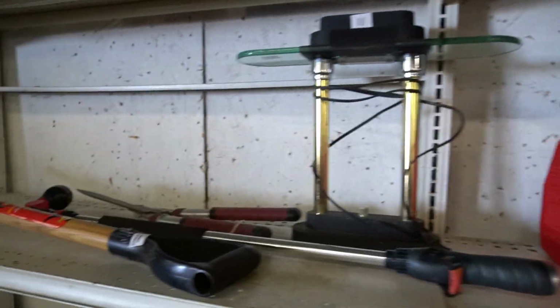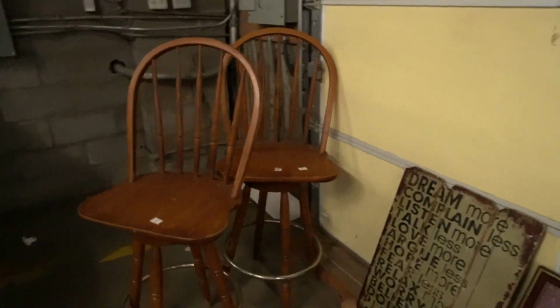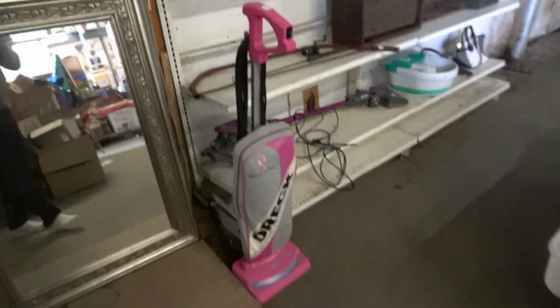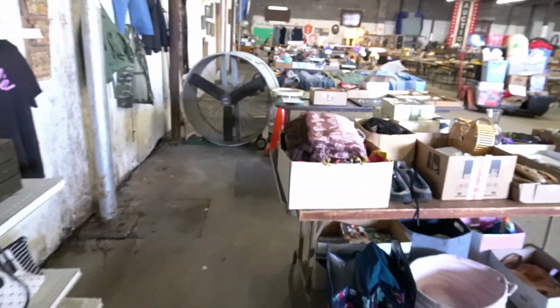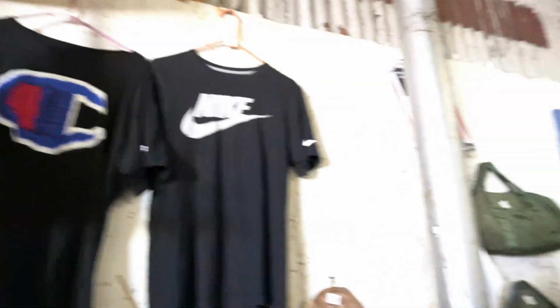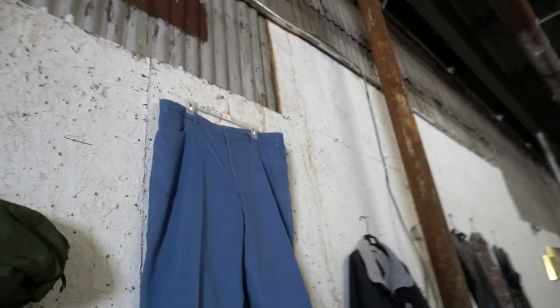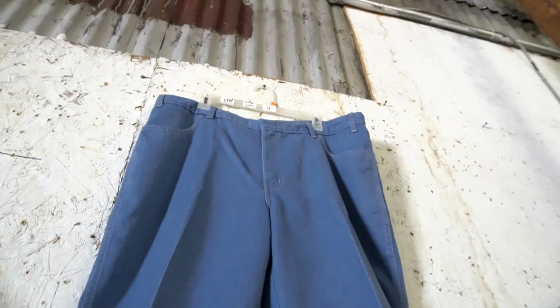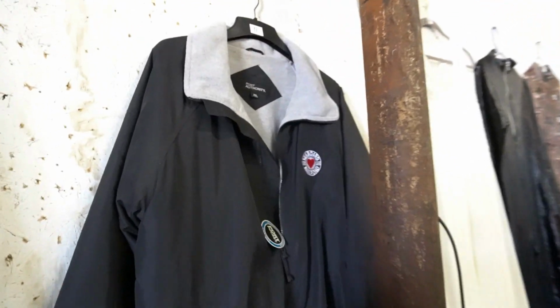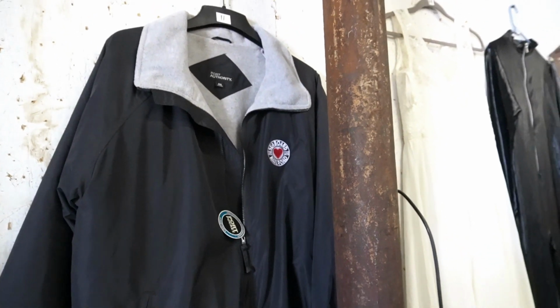Mid-century lamps. That pink vacuum doesn't seem to want to get out of here. He's got some stuff hanging up on the wall here. These might be vintage pants. 1970s, he says, Wrangler Elites. Oh, Seaboard Railroad line. It's kind of neat. All right, we'll get there in a second.